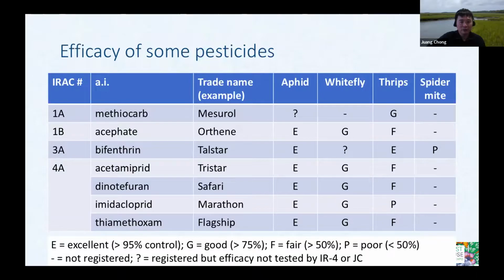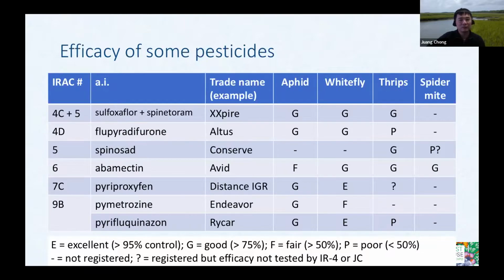So these are some of the older products, group 1 to group 4. Group 4 are basically the neonicotinoids. And what you can see is that aphids are not that difficult to control. You can spray a lot of stuff and kill them. For whiteflies, this particular group works pretty well. For spider mite and thrips, not that great.